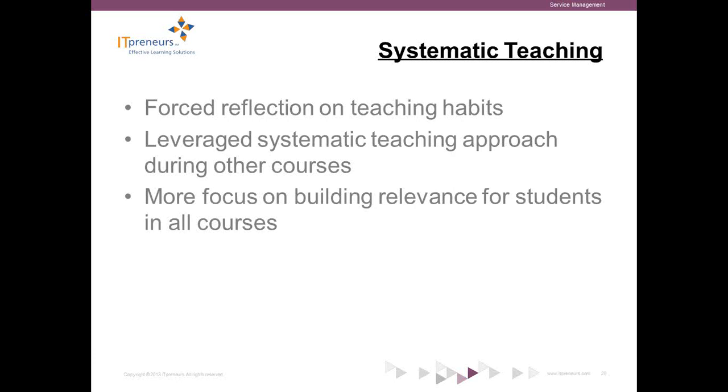After going through the KT GTT, I really had to reflect, and it's really taken my teaching in other areas to another level. I've leveraged that systematic teaching approach during other courses, particularly in ITIL, to make sure that we really do demonstrate the power of processes in other courses as well. And in a big way, I focused a lot on building that relevance for students, regardless of what the course content is, just to make it real to them and show them how they can leverage the power of processes within their organizations.